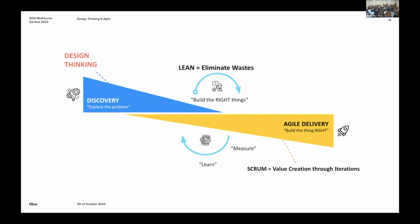So again, Scrum is all about value creation through iterations. And even if you're trying to build the actual product, you want to have a faster delivery to feed again the loop of that entire discovery, because discovery never ends. And that's why you have a product roadmap. So this is always an ongoing cycle. It doesn't mean you launch your MVP and that's it, right? Because constantly you're trying to build and gather feedback.